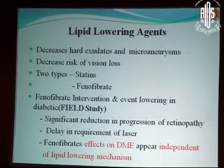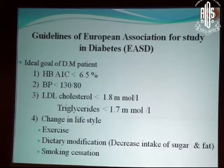That dyslipidemia exacerbates diabetic macular edema is an established fact. The FIELD study shows that there is a significant reduction in progression of retinopathy if you control dyslipidemia. But beyond that, fenofibrate also has an independent effect on diabetic macular edema. So again, I think the Australian health authority has given permission to use fenofibrate as an anti-diabetic macular edema medicine. So this should be ideal for a diabetic patient, as prescribed by ESAD.